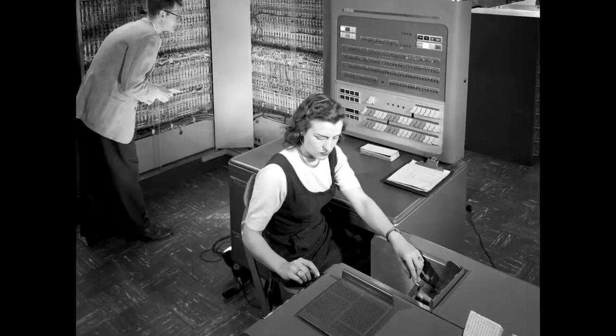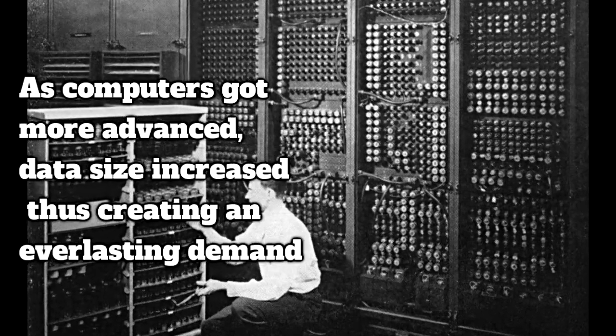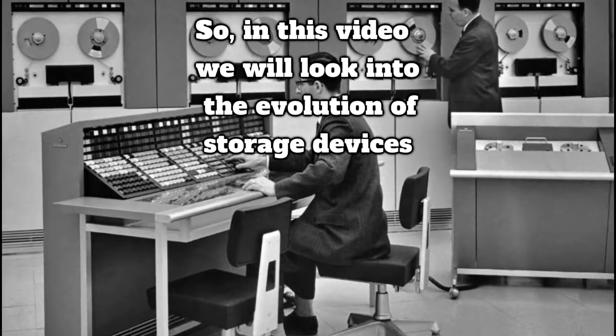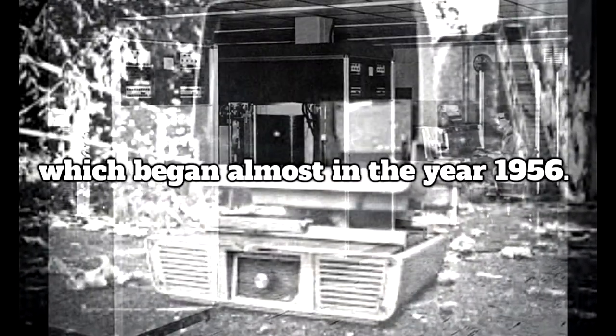Since the invention of computers and various computing devices, data storage capacity has always been a major concern. As computers got advanced, data size increased, thus creating an everlasting demand for increased storage capacity. So in this video, we'll look into the evolution of data storage devices, which began almost in the year 1956.